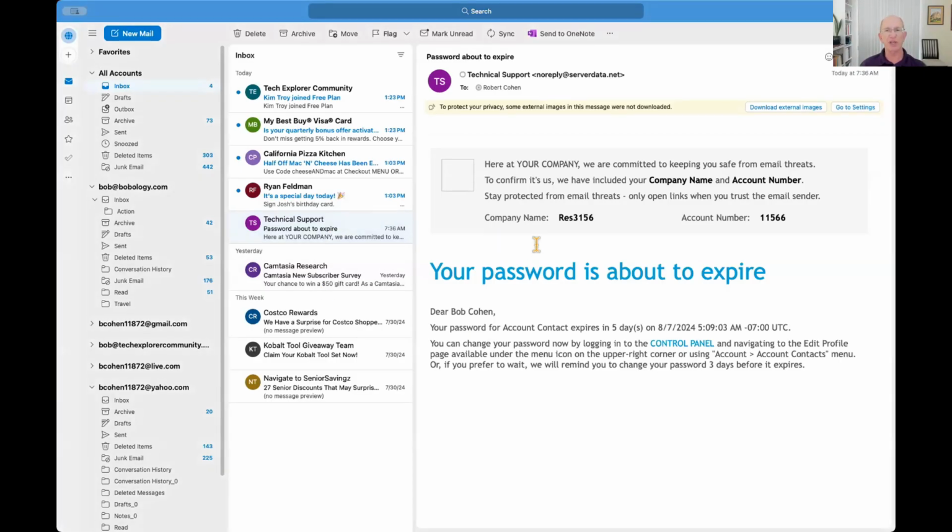I love this one. I got this today. It came from technical support, and the answer is no reply at serverdata.net. And in big text, it says your password is about to expire. These people got lazy. Okay.